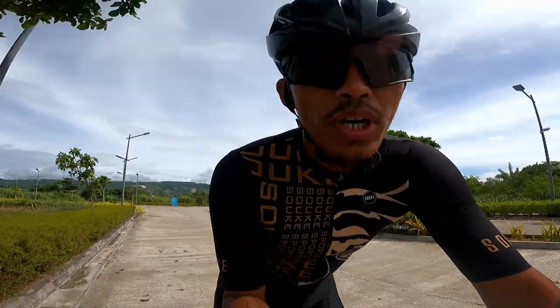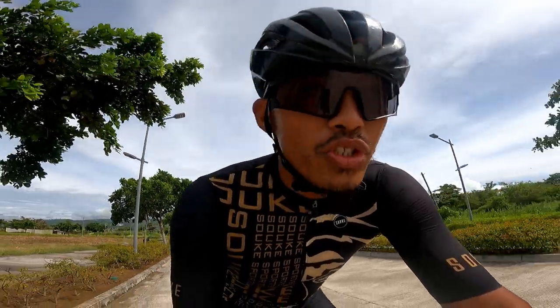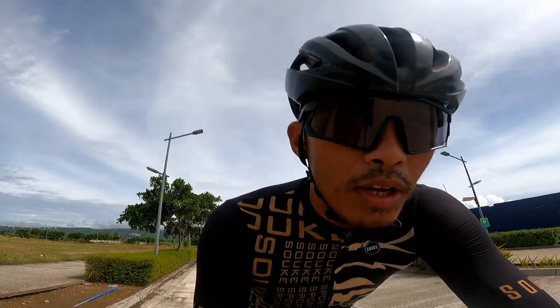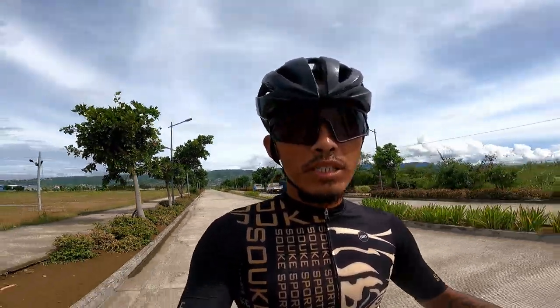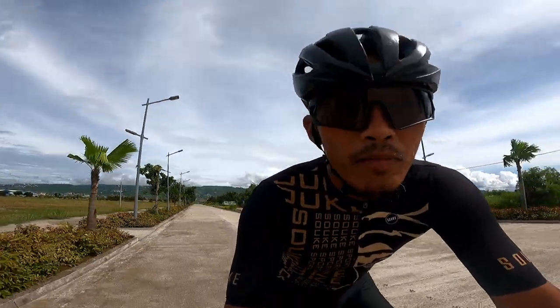I don't actually know the code name or the model name that they have for this one on their website, but I'm gonna go straight into a disadvantage. They don't name their jerseys very well. My favorite of them and the only one I remember is the CS1101, and that's basically it. They name their jerseys through some sort of serial number, and it's very difficult to remember. But aside from that, it's all great from there. Their products, their gloves, their jerseys, their bib shorts are amazing. So I'm gonna go through them one by one, and I hope you enjoy this one.